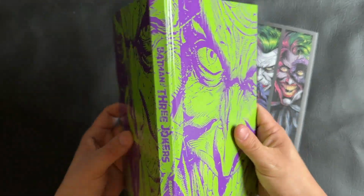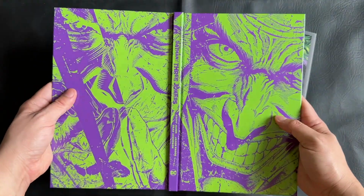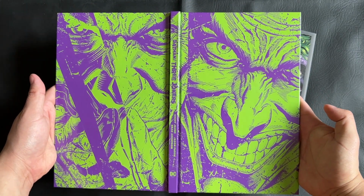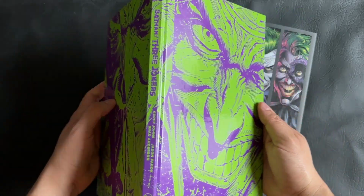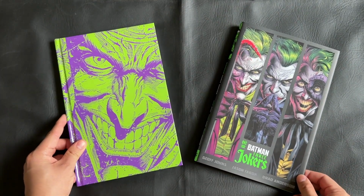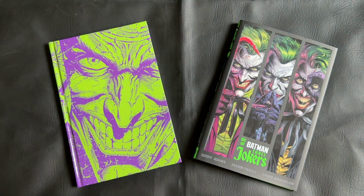Yeah, this under the dust jacket artwork is incredible. The green and the purple, just that insidious Joker face, absolutely wild. What a collection. As far as when you should be able to read Batman 3 Jokers, that's again a little bit harder to say, especially since I'm not 100% sure whether or not this is a canon storyline.